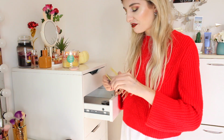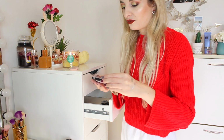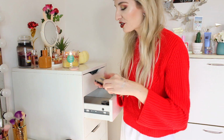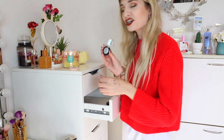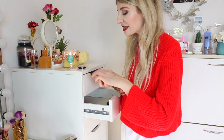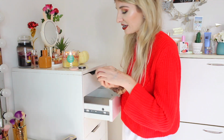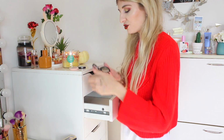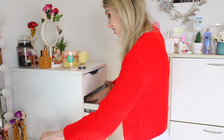This is from Max Factor, the brow contouring. I'll just keep this for Max Factor products because I don't have that many. And then I have this Melted Chrome from Essence, and I actually really like this, but this doesn't go in here, so I'll just put that in the rightful place. This is the Essence Make Me Brow. I actually really like this one. It's a good brow product. And also this is from Revolution Pro, which is actually good as well. They're like dupes of each other.